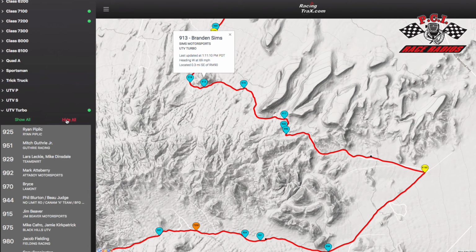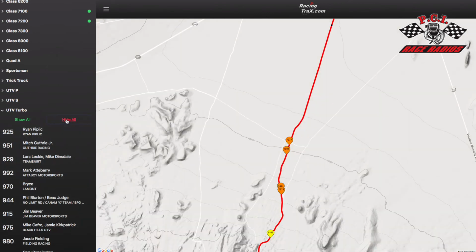We got some more time splits coming in for you guys right now. So here's the physical time splits at pit five. So I'll just read these off real quick. So pit five, it was Bryce in first. Then second, it was CJ. CJ was 2 minutes and 40 seconds back. Then it was Lofton in third. He was 4 minutes back. Then it was, who was next? Three, four, Rob. Rob Mack was 5.5 minutes back.